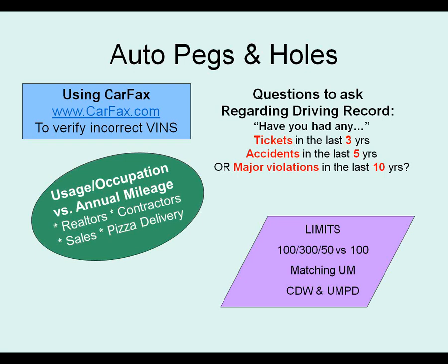The last thing is collision deductible waiver and uninsured motorist property damage. Some of you are probably familiar with how this works. If you have collision coverage, you want to make sure that all of your auto policies have the collision deductible waiver or the deductible buyback coverage. It's a few dollars, and if they're hit by somebody that doesn't have insurance, the client can file a claim under collision coverage and not pay the deductible. Otherwise, they have to pay their deductible, and that's not really fair for them to have to come out of pocket when somebody else hits them.